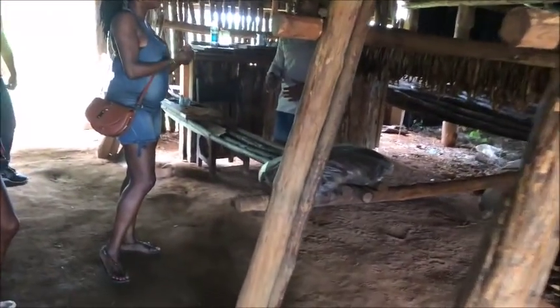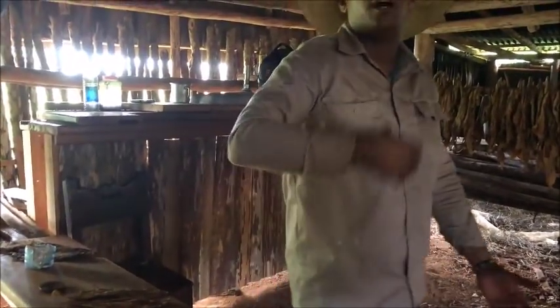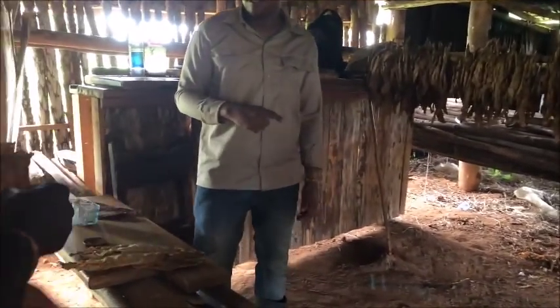Okay. Well, this is the leaf when I dry. Like this, it looks like a banana leaf. No smell, no nothing. It's impossible to roll one cigar with one of these. But we have to sell 90% of the production to the government. And we keep only 10%. Yeah, I heard that part.